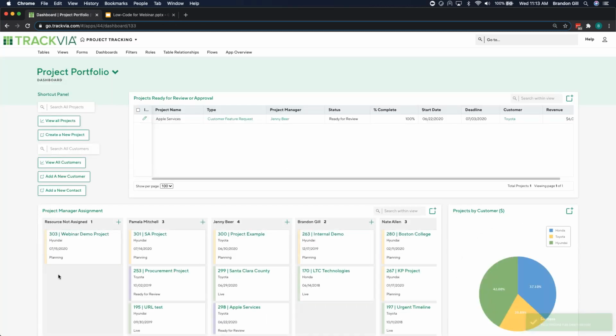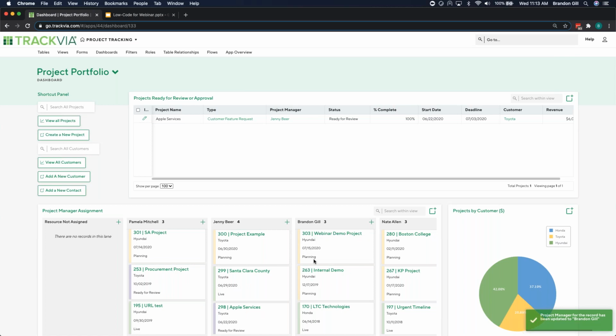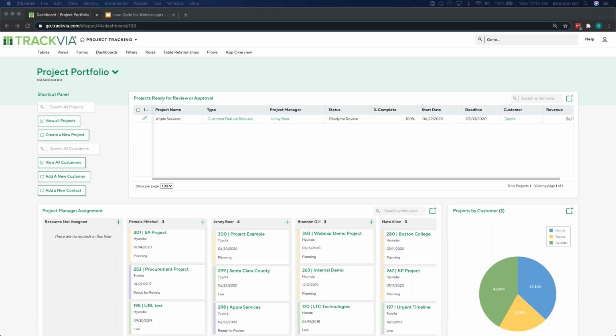see that webinar demo project is now in this lane for resource not assigned. So now as the project director, I can look across and see all of my project managers and see that Brandon Gill is the least constrained. So maybe I'm just going to pick this up, drag it over, and give it to Brandon Gill. It's a great visual tool. It's also a great way to just interact with the data in a way that makes sense to the individual.